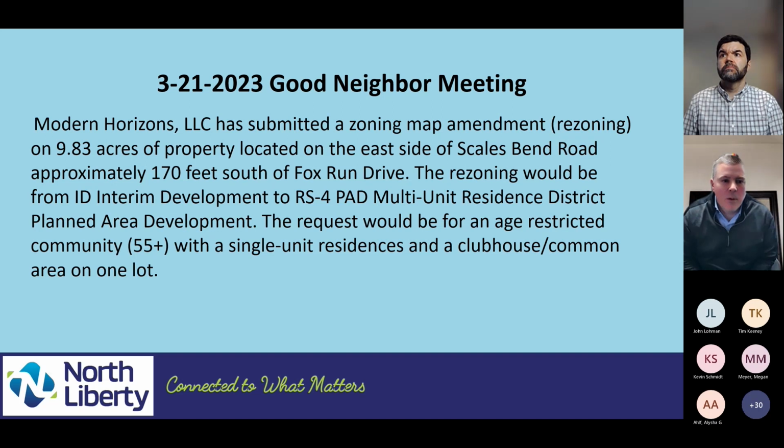So this is the Good Neighbor meeting for Modern Horizons. They submitted a zoning map amendment, we call that rezonings. 9.83 acres on the east side of Scales Bend Road, just south of Fox Run Drive. Property rezoning would be from ID Interim Development to RS4 PAD. That's a typo there, sorry. That's single unit residence, planned area development.